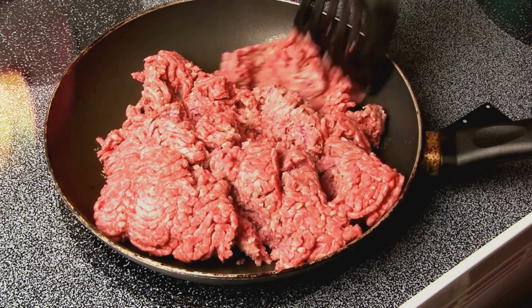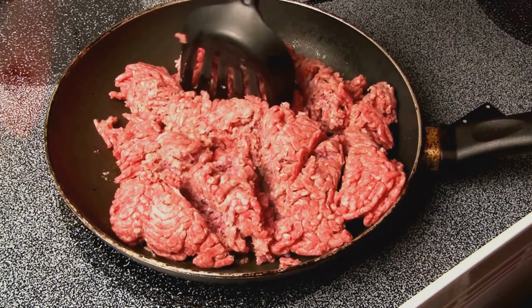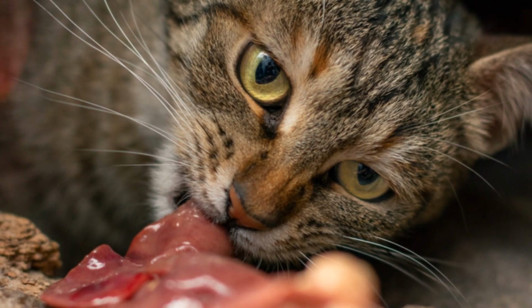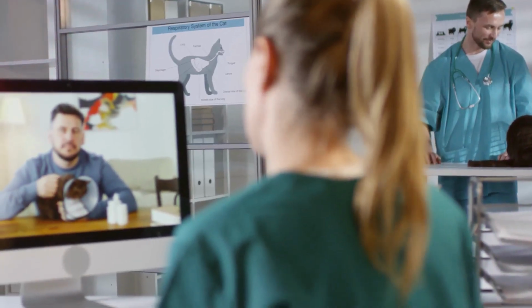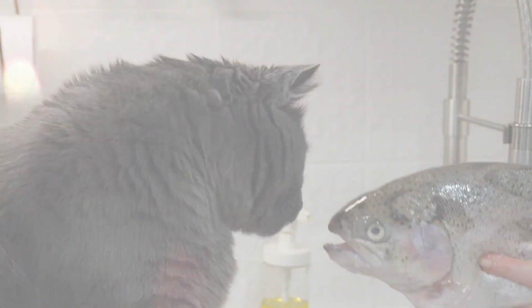Now, when it comes to serving up these meaty treats, you can chop them into small, bite-sized pieces or shred them for easier eating. Remember, a little goes a long way. Start with a small amount and see how your cat reacts. And as always, if you notice any digestive upset, it's best to discontinue and consult with your veterinarian.